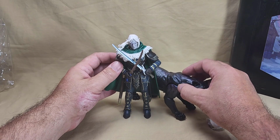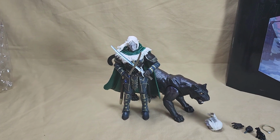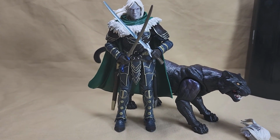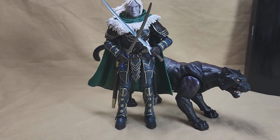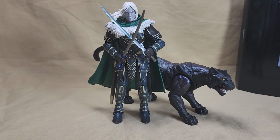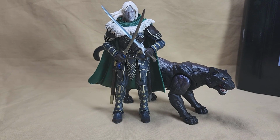Here's a good way to make them stand. There we go. Look at that. I am really happy with this. I mean, for a first attempt at a D&D figure, they knocked it out of the park. Super awesome. I mean, I hope they do more.